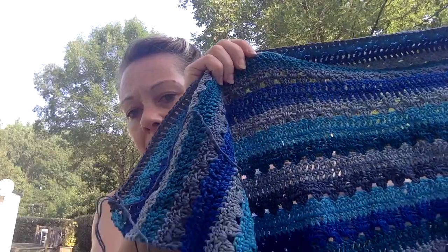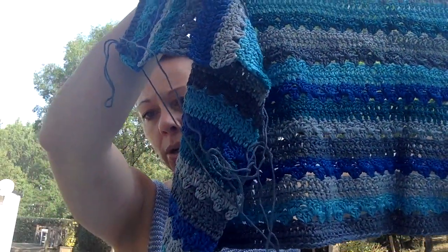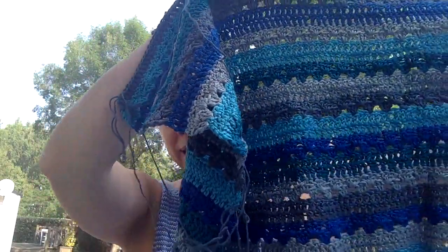But as I was looking through my stash to come away, I also found another project that's just been left languishing in its project bag, and it's really quite lovely. So I brought it with me in the hope that I might do a little bit more. It is a crocheted blanket in these lovely blue cottons. Isn't that nice?